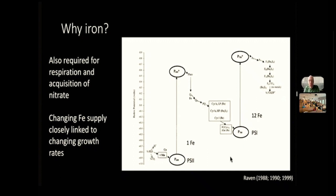So photosystem 1 has 12 iron atoms in every photosystem. Photosystem 2 has 1 iron atom. So you've got order of 20 odd atoms of iron involved in the photosynthetic process. And this represents roughly 70 to 80% of the cellular demands for iron. They also need iron for respiration, and for the acquisition of nitrate. Okay, so the Southern Ocean is a very high nitrate system. So if you're acquiring nitrate as a cell, you can't put that to work in your cell until you've reduced it to ammonia. Okay, and to do that, you use an enzyme called nitrate reductase.